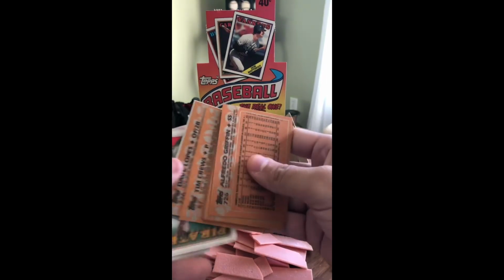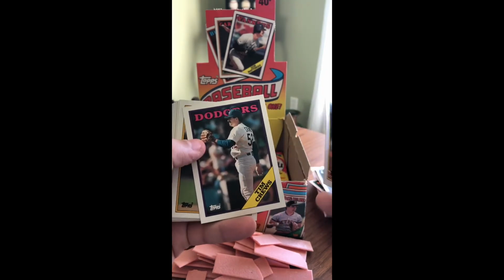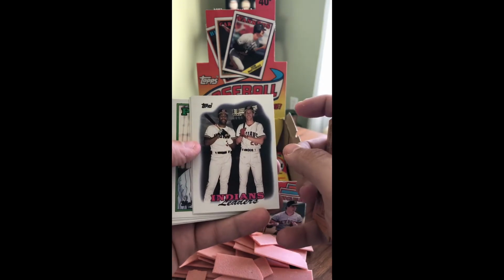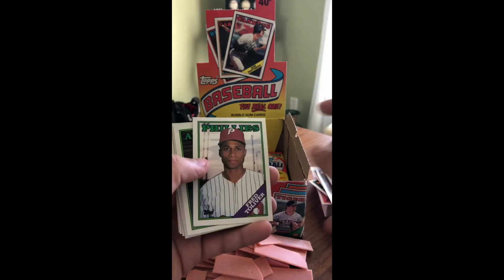And as you can see, some of these cards I'm managing to pry the gum off without much of a gum stain, and a few others, one or two packs ago, I noticed I wasn't able to get the gum stain off completely. So for the most part, though, these cards are in good shape. Indians leaders. Andre Dawson All-Star, not bad. Put that off to the side as well.